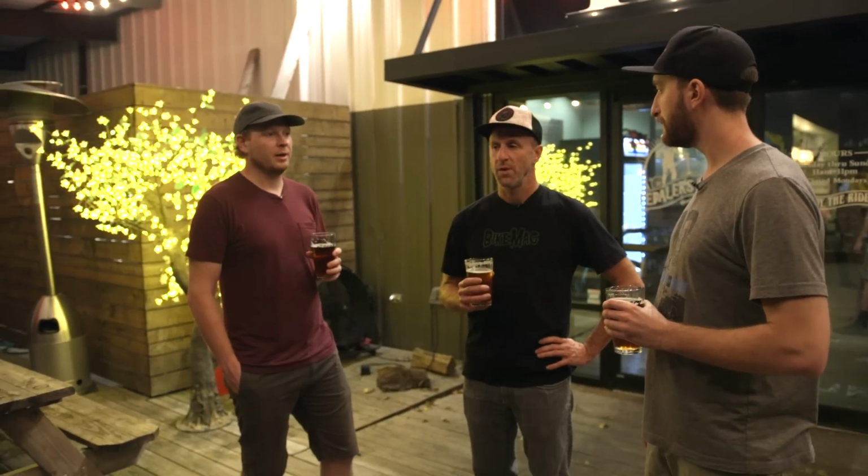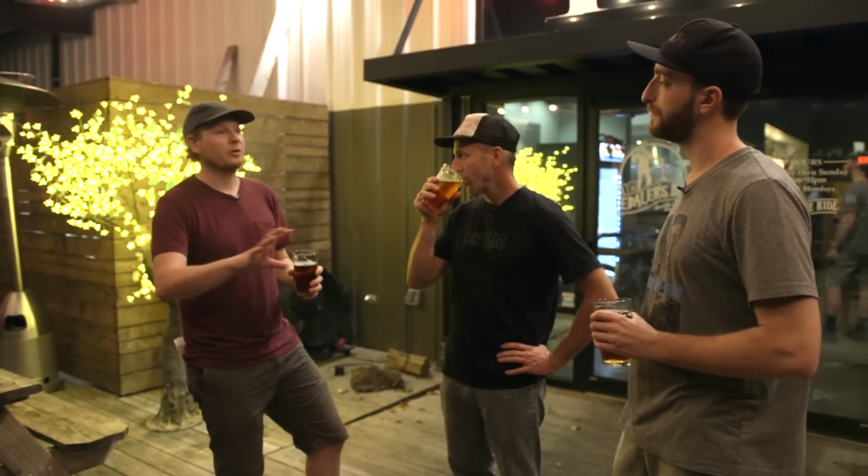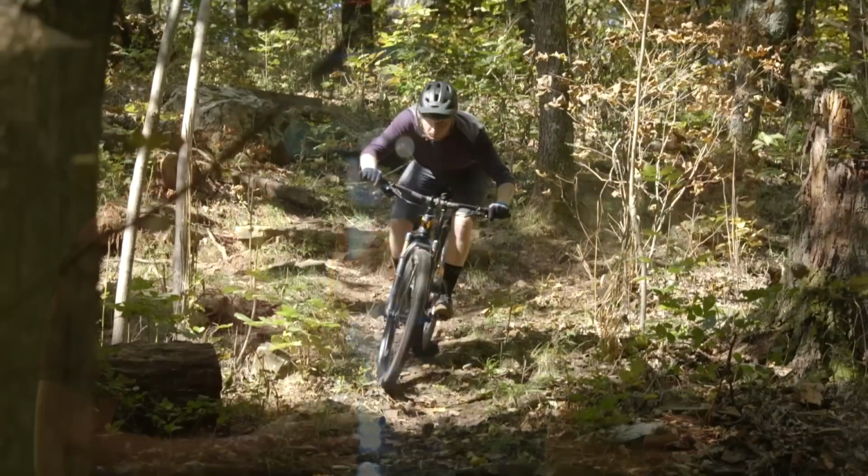It is, yeah. And I think what I wrote in my notes under how would you categorize this bike? I said trail, not XC trail, not aggressive trail, just trail. It's just a mountain bike, and a really fun one too.